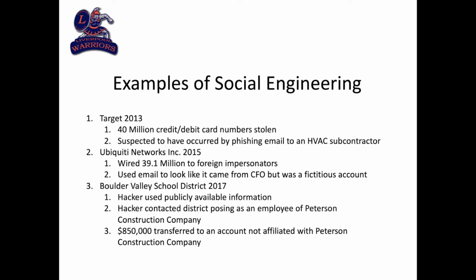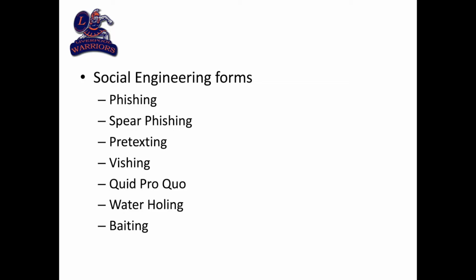Ubiquity Networks in 2015 wired $39.1 million to foreign impersonators. The impersonators used email to look like it came from the chief financial officer, but it was a fictitious account. And in 2017, Boulder Valley School District, a hacker contacted the district posing as an employee of Peterson Construction Company. The school district wired $850,000 to an account that was not affiliated with Peterson Construction Company and didn't know until Peterson got in touch to find out why they hadn't been paid. Social engineering comes in many forms. There's phishing, spear phishing, pretexting, vishing, quid pro quo, water holing, and baiting. We'll look at each of these individually in the next few minutes.